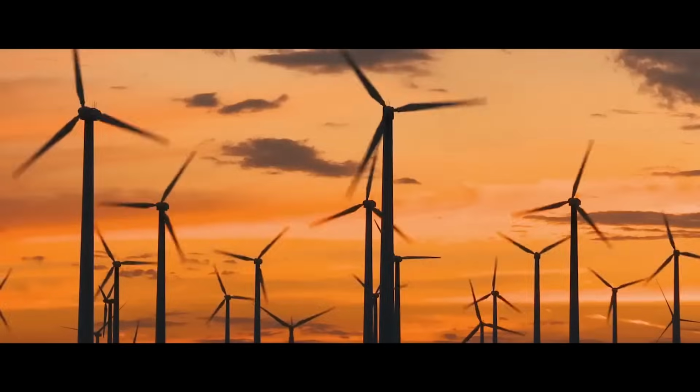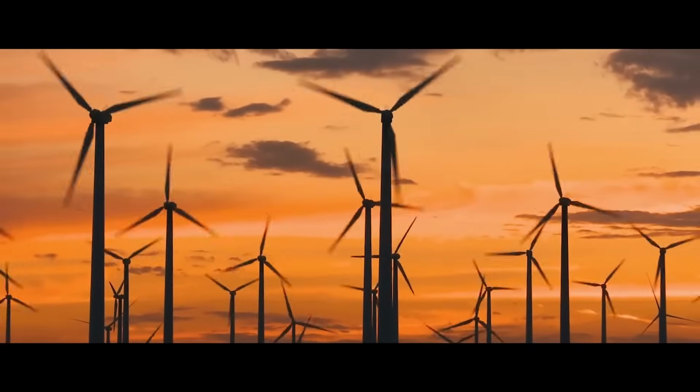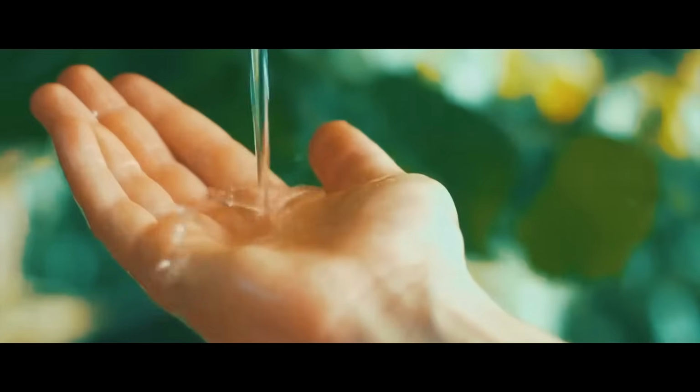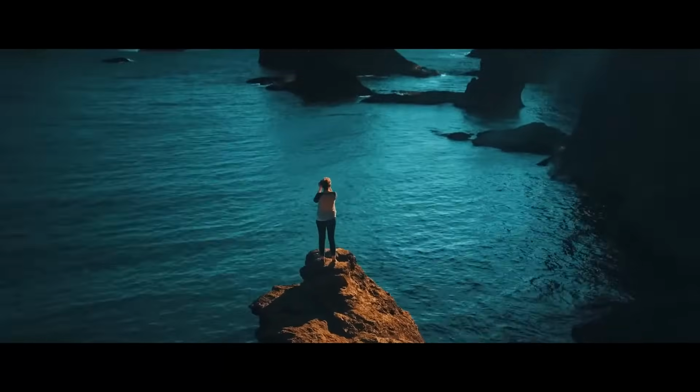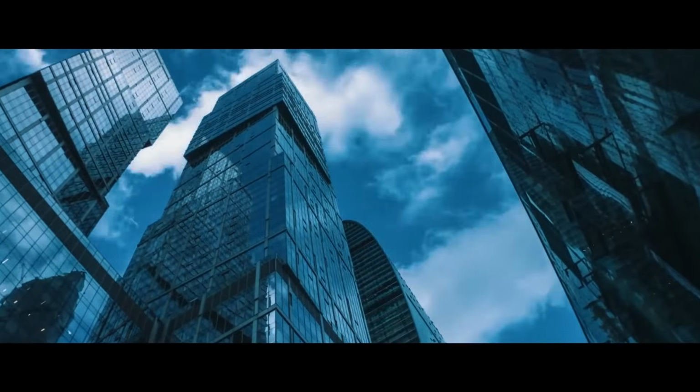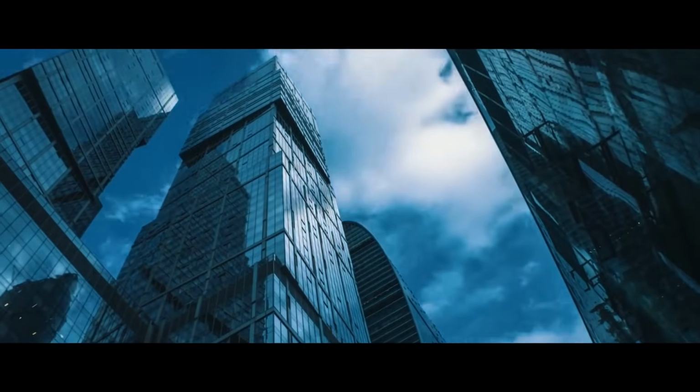4.18. This number is the reason that you're alive right now. Under normal conditions, that's how many joules of energy you need to raise the temperature of a gram of water by 1 degree Celsius. Also known as the specific heat capacity of water, this value, this property of water, it's special. You see, if this value were any different, life as we know it would not exist.